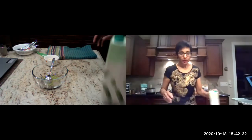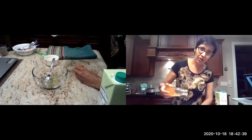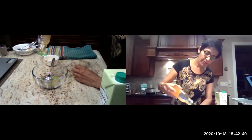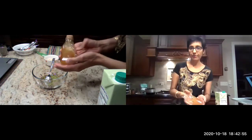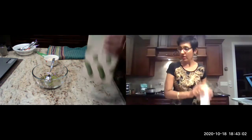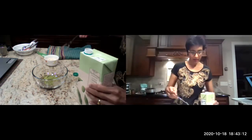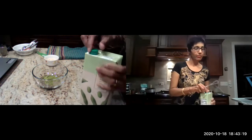And to this, I am going to add just a touch of honey. Okay, ordinarily I wouldn't put any sweetener in it, but today I'm just going to put just a few drops of honey. My dear friend Jen, she gave me this honey from her dad's backyard. I mean, this is precious, you know. So that's really raw local honey. And now what I'm going to do is just start mixing this pudding with some soy milk in it.